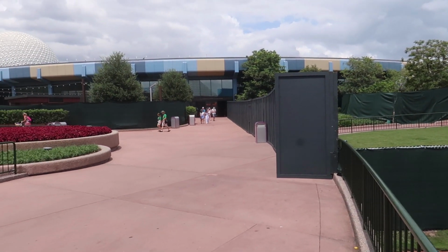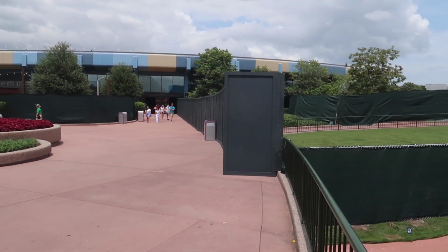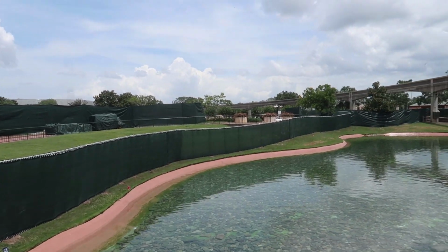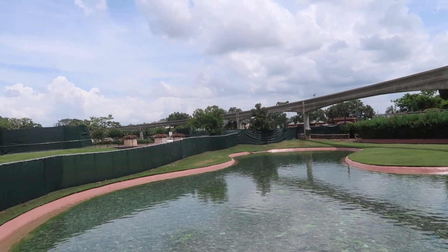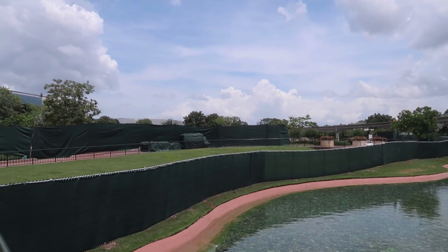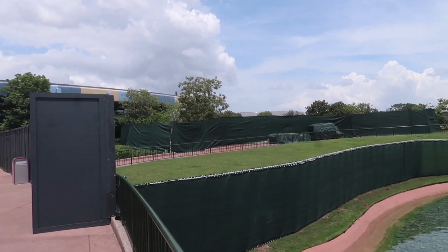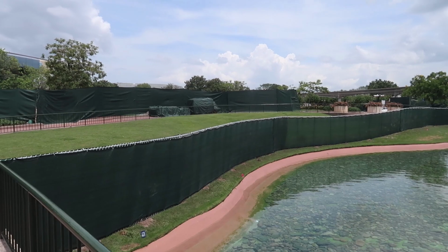See how it's just a corridor of scrim and construction walls? This is what the future of Epcot's going to be very, very soon when they start on the hub of Future World. It's just going to be construction walls everywhere. So get ready, enjoy your sights between now, because everything starts on September 8th. Everything's going to start changing in Epcot. For the better, but it's still going to be changing.